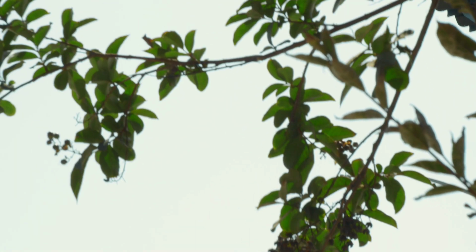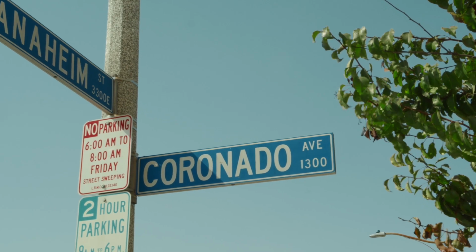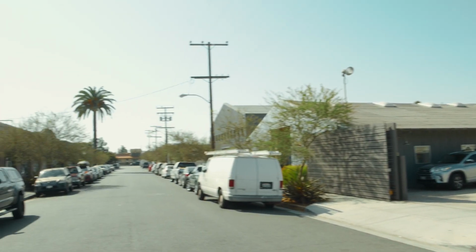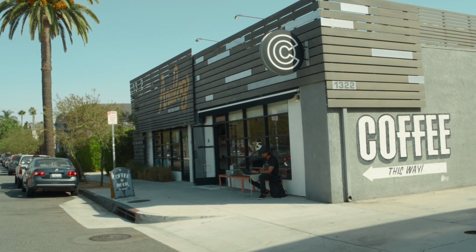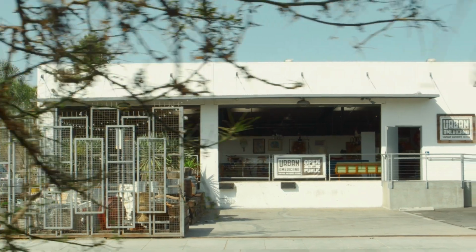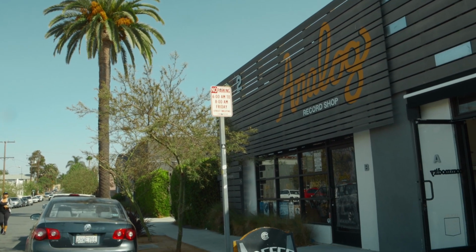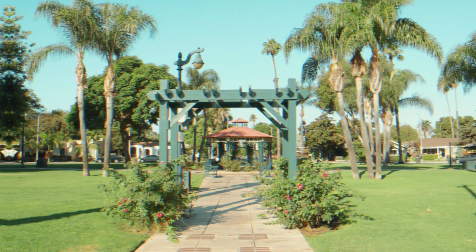So right off of Anaheim and Redondo, one street over, the first street to the west is Coronado, north of Anaheim Street. It's an older kind of industrial street, and there's all kinds of really cool coffee shops and little restaurants and some antique stores. It's actually become a really hip, cool spot in the neighborhood. So as you explore Zaffaria, you're finding all kinds of new places that are evolving from what it used to be.